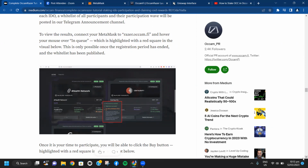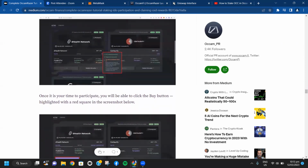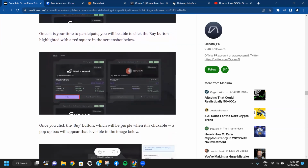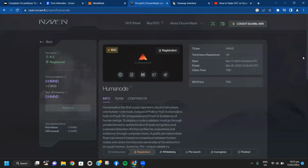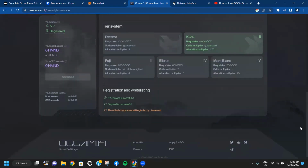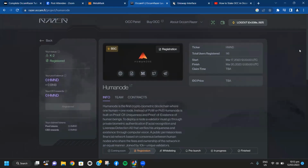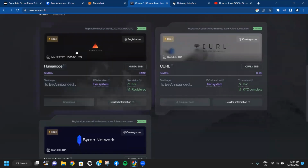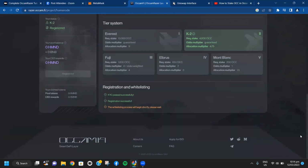Now, come March 17th, once it is your time to participate, you should be able to click the buy button, and if you see on the image below, there is going to be a purple buy button. So if we go back to Razor, when you scroll below, let's just click on back. For example, when you go back to razor.occam.fi and click on this Humanode IDO, this should display a buy button.